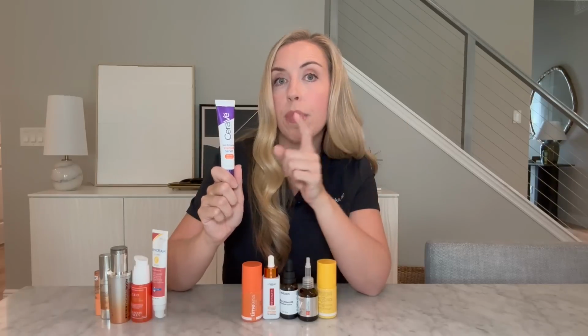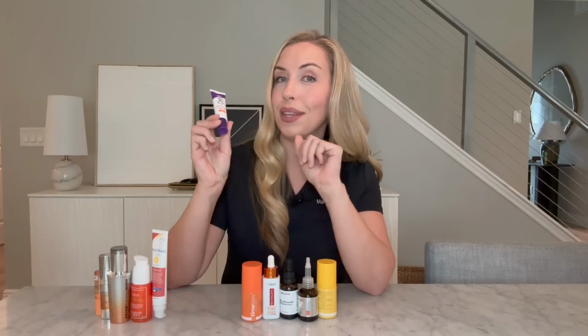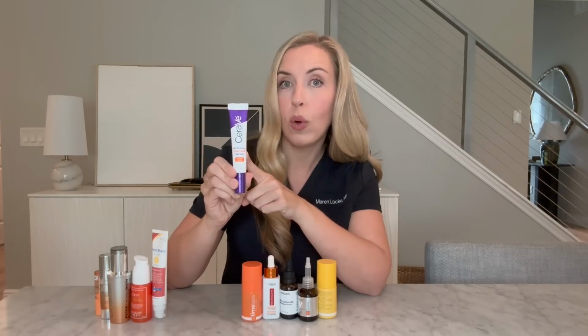And I love this one because this formulation has ceramides in it, so it's also nourishing to the skin. It can offset a little of that irritation that can come along with L-ascorbic acid. So this is going to be my absolute number one top pick for beginners or people that are ready to kind of reset and try vitamin C for the first time.